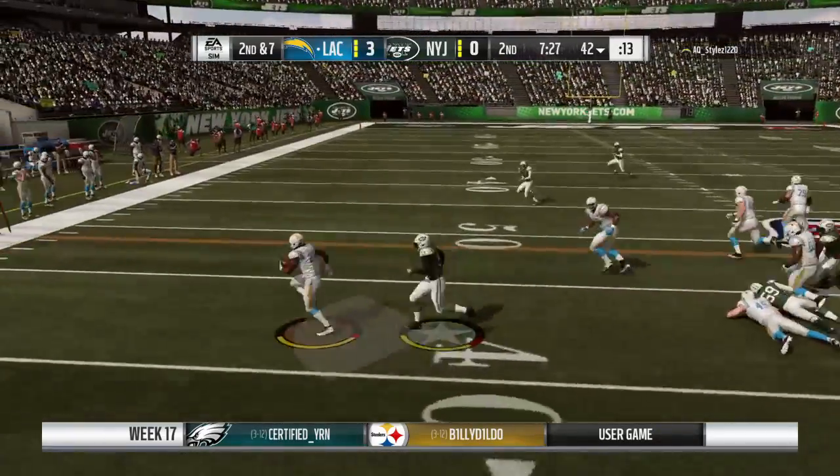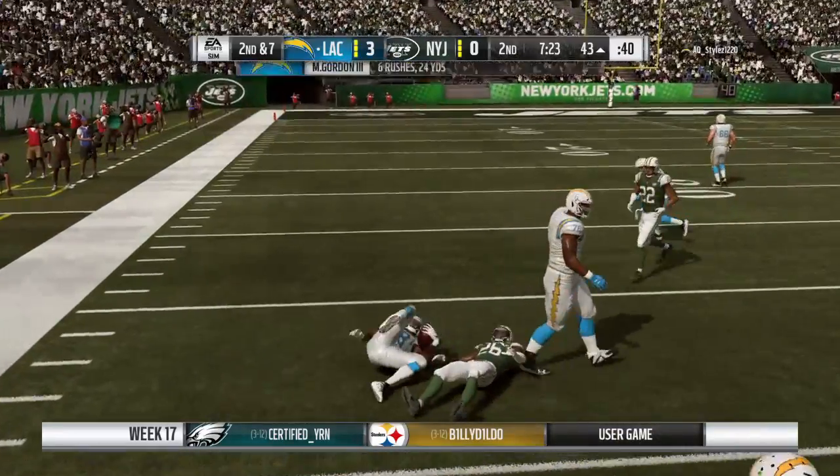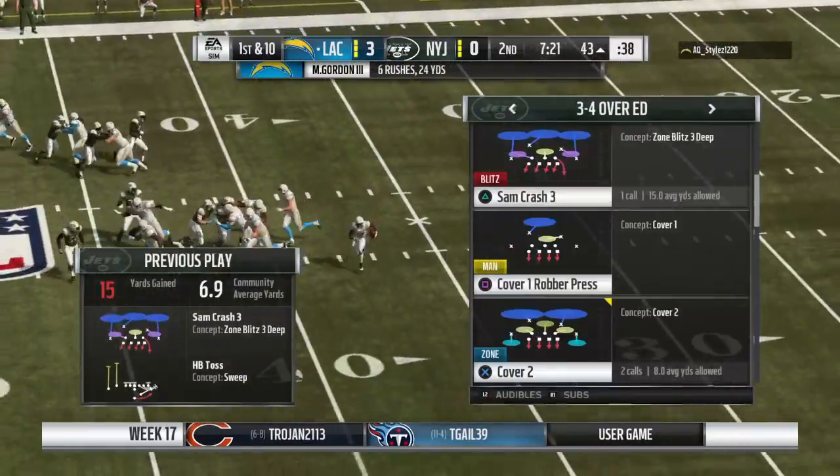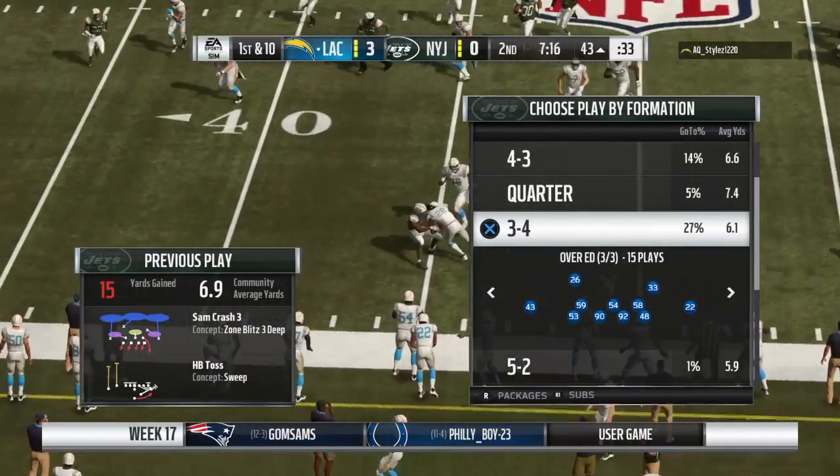On second down, they'll run with Gordon. And taking it across midfield and inside the 45. Give them 15 yards on that one and a Charger first down.